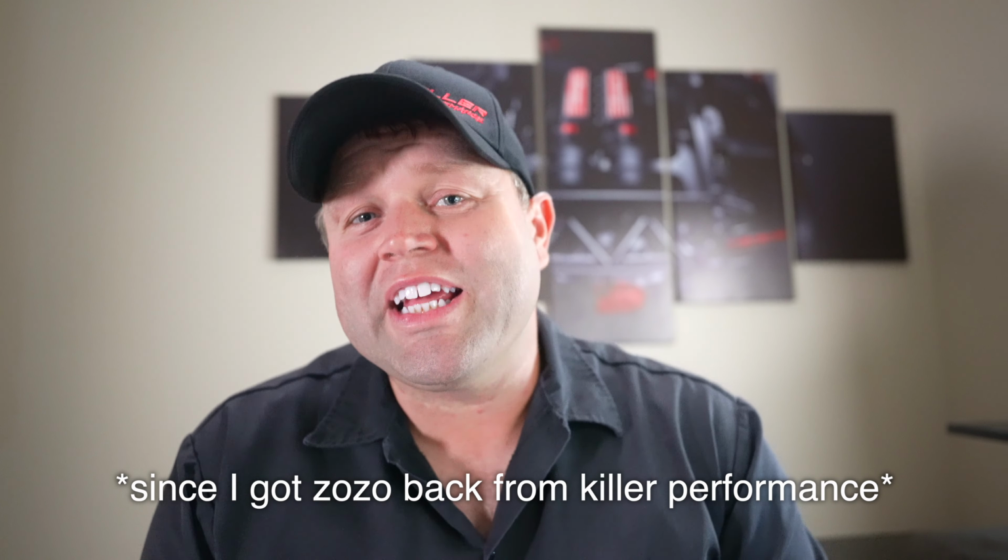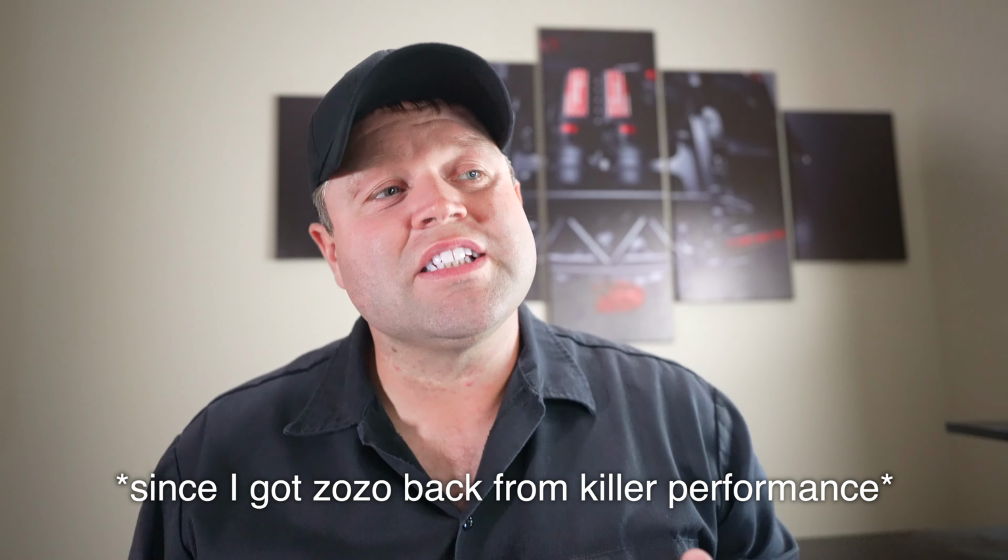It's raining outside, so I decided to bring everything inside today. And this is a topic that I've been wanting to get off my chest for a while now. This is the supercharger that comes factory on the 2017 to, well, whenever they decided to stop making the ZL1, and also the C7 Z06 Corvette.